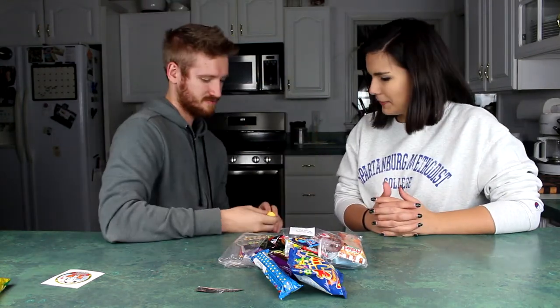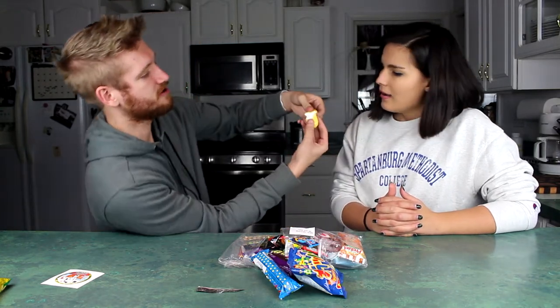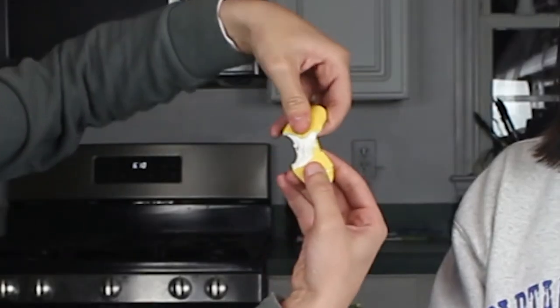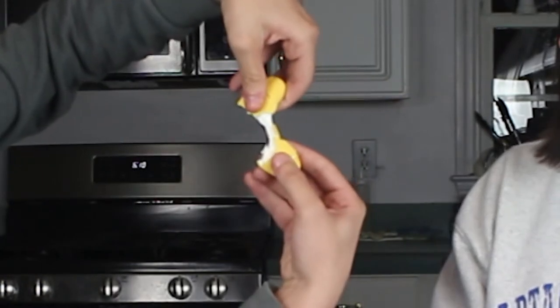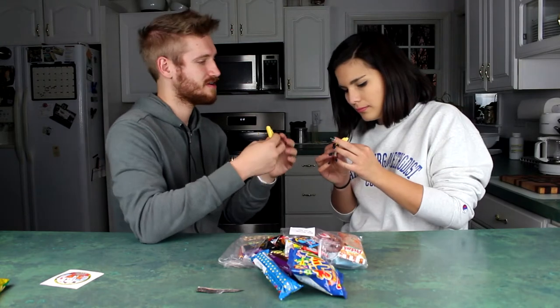Interesting. Okay. So let me break it in half. Oh, it looks like marshmallow inside of it. It's like a Peep. It has chocolate inside. Ready? Really heavy on the banana flavor. I like the heaviness of the banana. And I like the marshmallow texture. The marshmallow is really good.